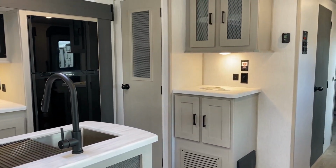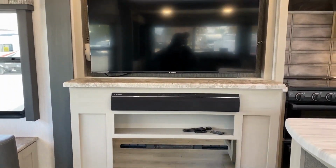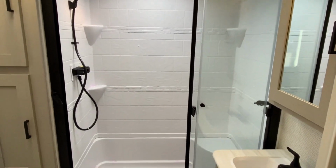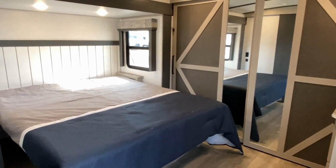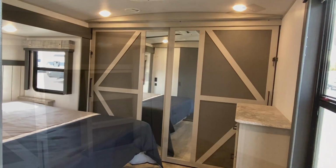You've got dual power awnings, tank heaters, and wide stance axles with Goodyear Endurance radials should you choose to haul it down the road. Opposing sides with all the windows over on the living side, and they got rid of the carpet this year. They standardized a bigger area. You can add the second one, and I think I sure would want to on a big camper like this.